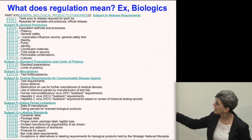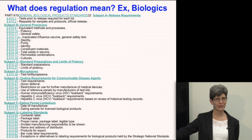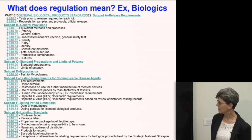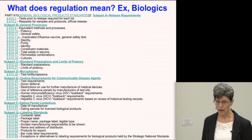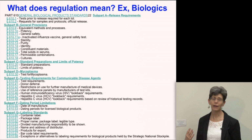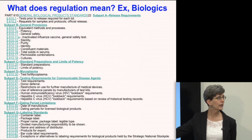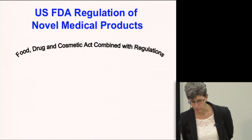So I don't mean for you to be able to read this slide, but this is really just to show, this is one example, Part 610, the General Biological Product Standards. It gives you a sense of the level of detail that's involved in a regulation. It goes through all of the various things that need to be done as far as the product and the requirements that it needs to meet, labeling standards, and so on. And so this is just to give you a sense of the complexity. And what's challenging for us as regulators is that depending on the product, you may not actually have all of the scientific data and understanding and knowledge about a product to really address all of these aspects. And that's where regulatory science becomes a really important part.